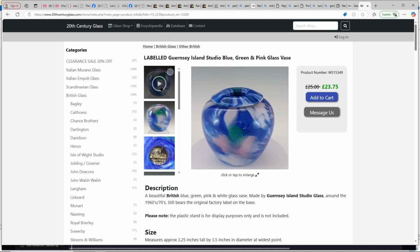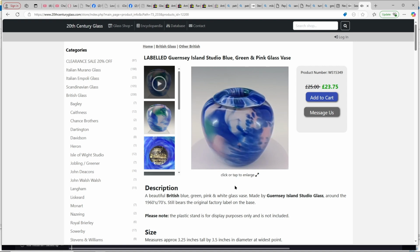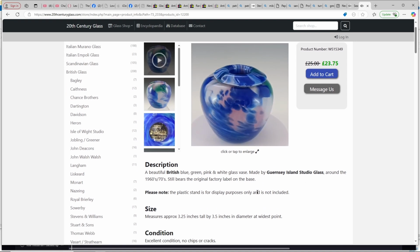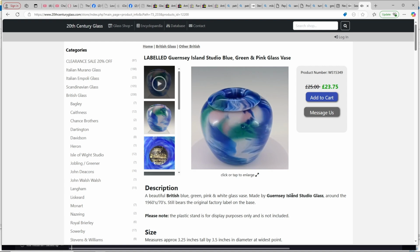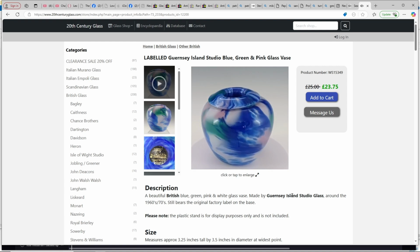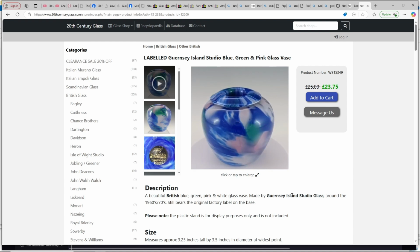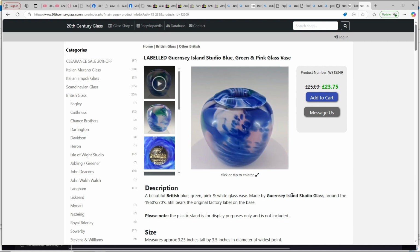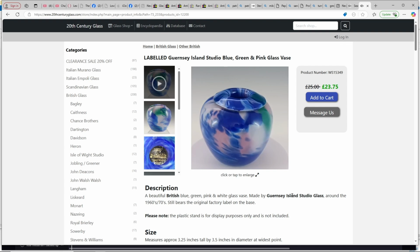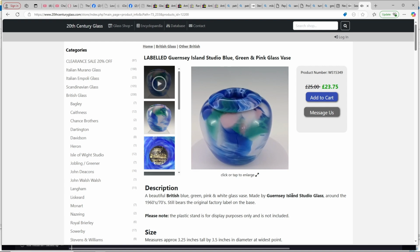But the difference is that this one is only 3¼ inches tall, which is half the height, and it's just like a different scale. It's like a tiny little thing. Now, this is the closest I can find to it in shape, and it does have some hot work in the glass to put all these patterns and colours in. I can't find another one like it.